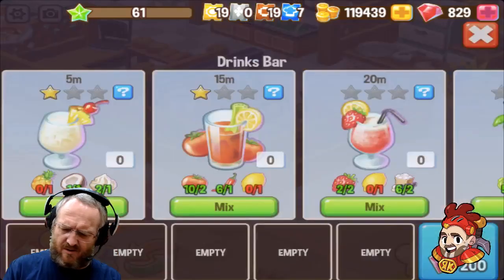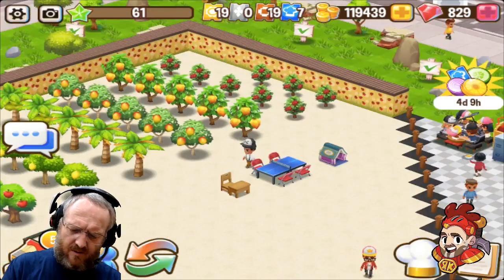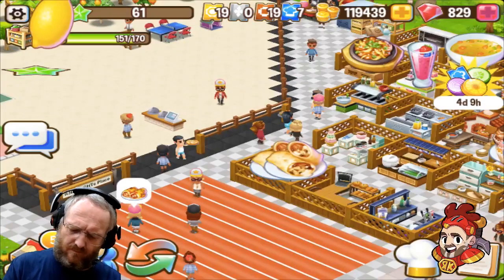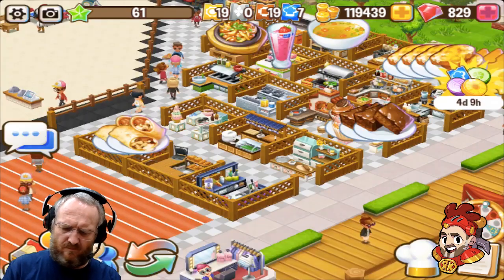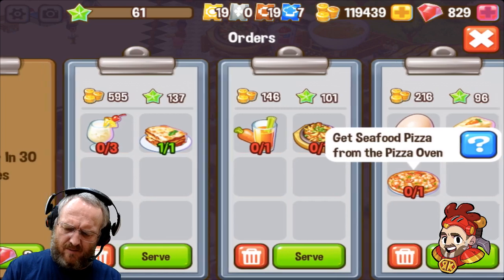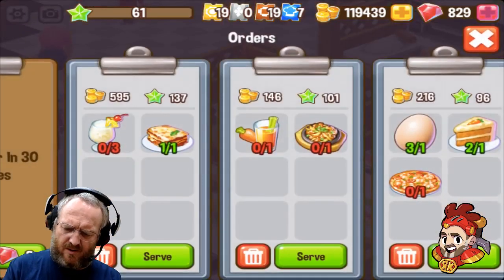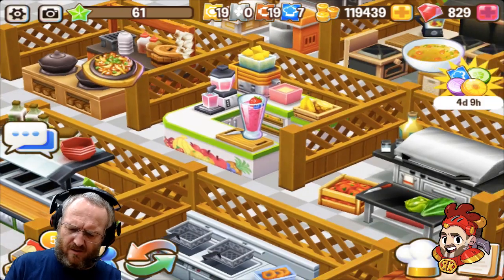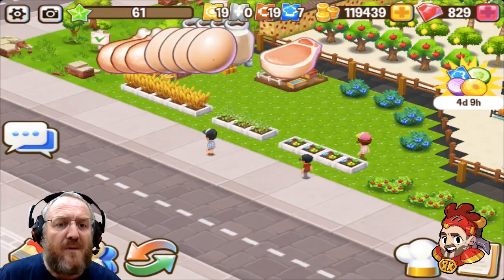That one's on its go. Strawberry sachet. Nope. I need the lemon on that one. Let's get that one going as well. There we go. That one I'm not going to make. I'll do that one later. Meat, I think I'll worry about later as well. Now I've got one though. I could do that, but I need the orange juice, don't I? So apple on that one, but I need more carrots first, so I'll hold off.